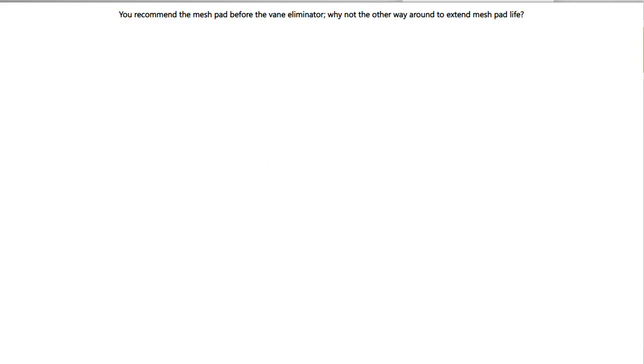You recommend the mesh pad before the vein eliminator. Why not the other way around to extend mesh pad life? That's a very good question, and that is a configuration that makes sense exactly for the reason that you said. I talked about it at the very end with solid buildup. Sometimes you'll use something that's more open to preserve the life of something that's downstream. So definitely recommend it for that reason. The opposite direction I talked about was just so you could get a very high velocity through a mesh pad. But certainly for the reason that you're stating here, flipping it around makes a lot of sense as well.